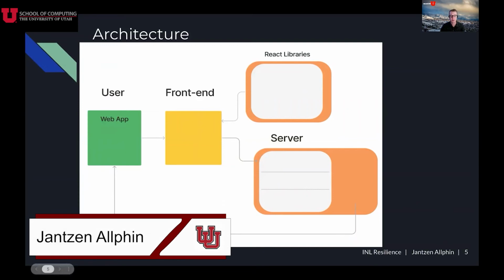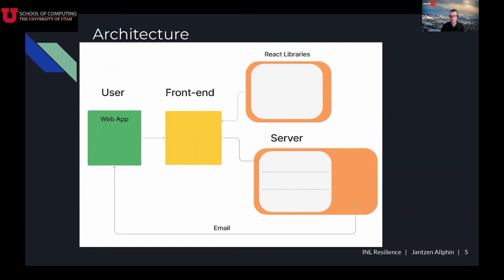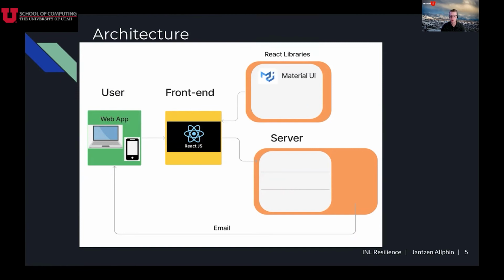The Resilience Indicator is a responsive web application built with the MERN stack and viewable from any computer or mobile device. The front end uses React.js, organizing each web page into a set of reusable React components. Some front-end libraries that were used to improve the design and user experience were Material UI, React Bootstrap, and AM Charts.